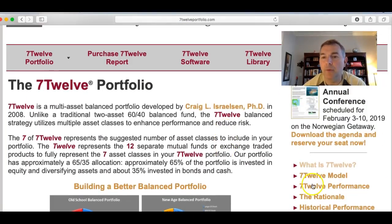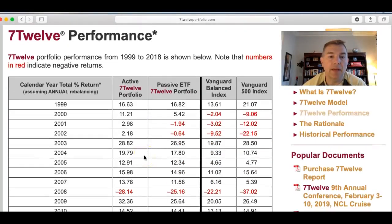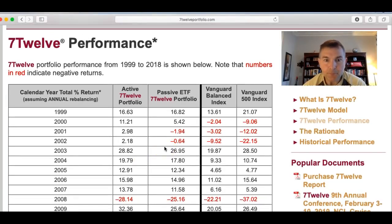All right, so let's go to the performance. This is where the rubber hits the road. Let's go to 2008. This one was down. Here's the Vanguard Balanced Index, down 22.21, and here's the Vanguard 500 Index, down 37%. This is passive, and this is what you want. A passive portfolio is down 25.16.